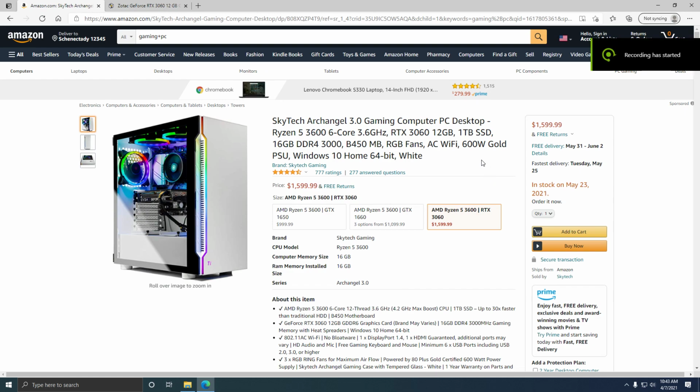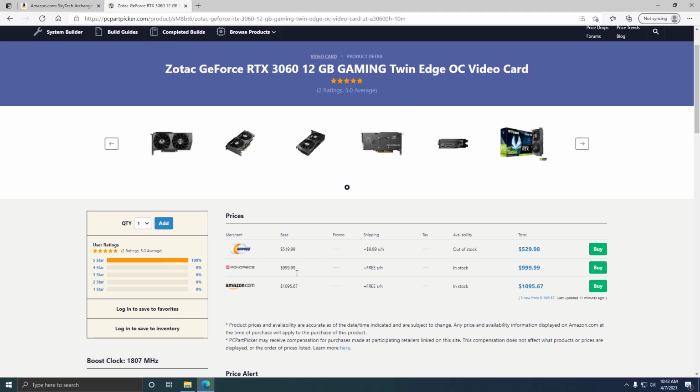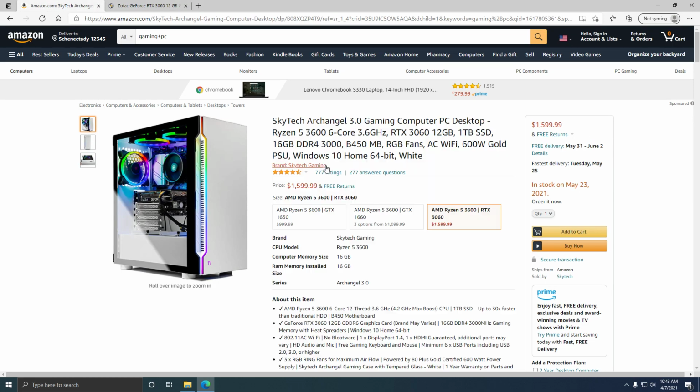Alright, so I wanted to do a review on this new Archangel. It's pretty much built on the same architecture as the others, but it comes with an RTX 3060, which is actually very well priced, considering the absolute cheapest one you can get that's in stock is $1,000. So $1,000 just for that graphics card alone if you went to build this yourself, so $600 for the rest of the PC is definitely worth it.